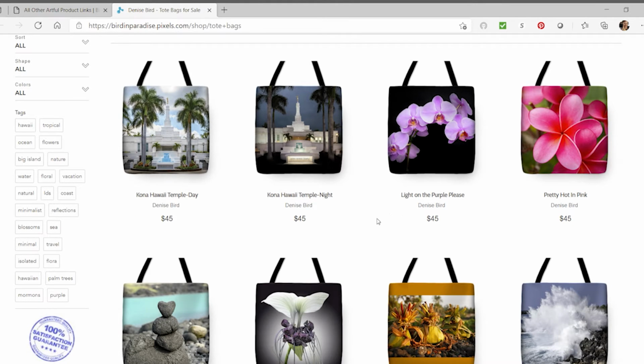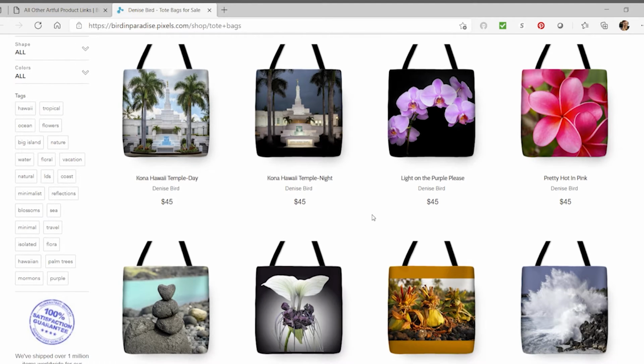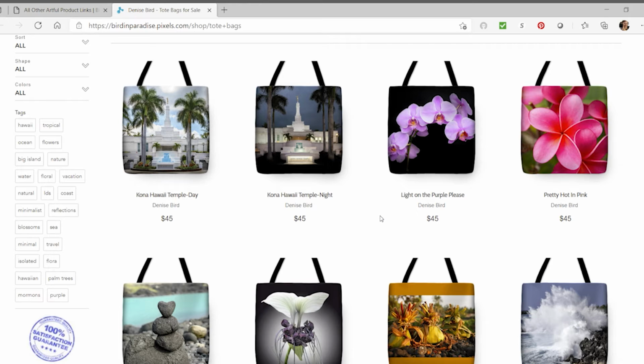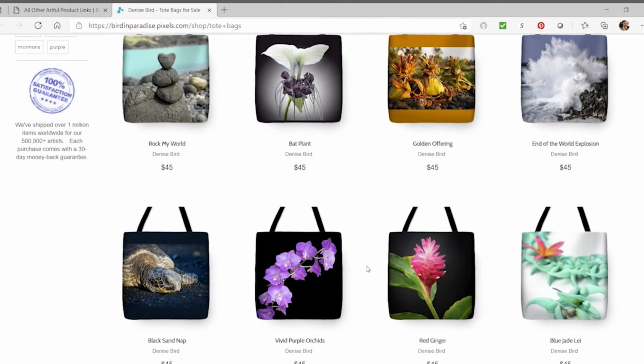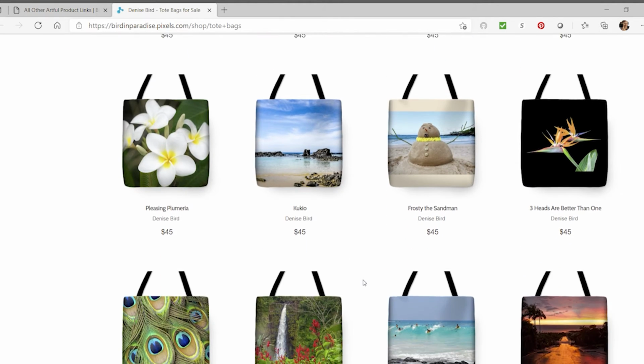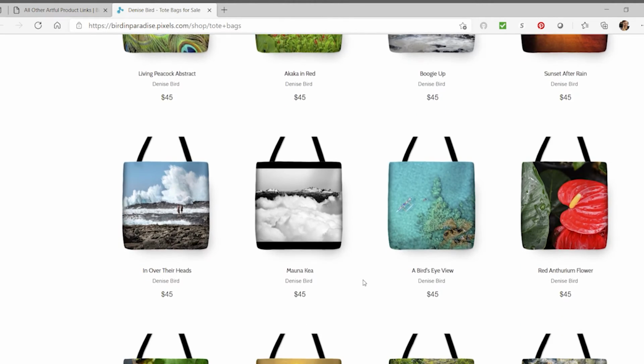Now, for some reason, and I have no control over this, the site wants to show you the most expensive price first. It should be showing you the lowest. So we'll just pick one of these bags. We can scroll through all of them. So these are all the bags that are available so far.